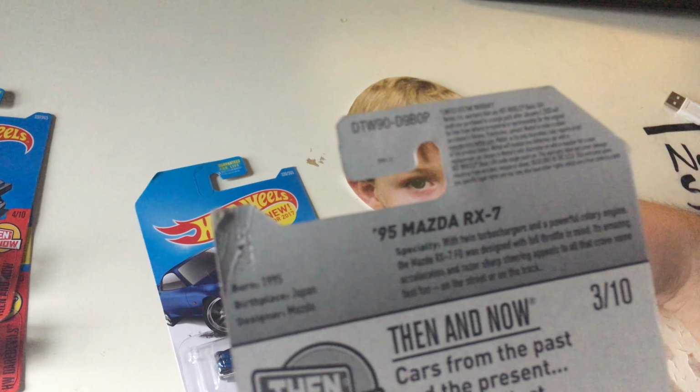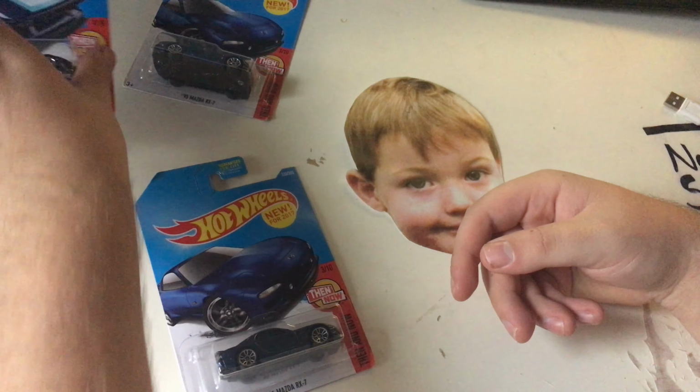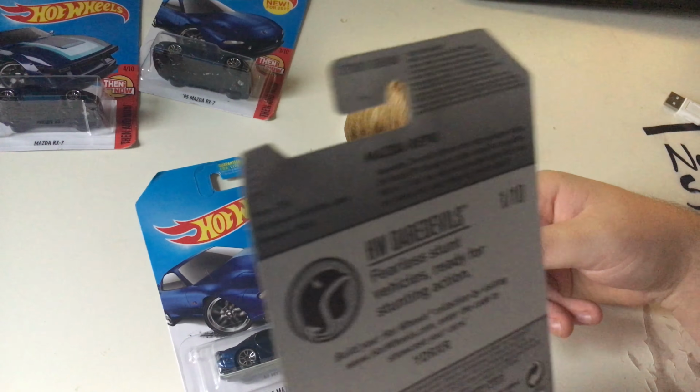I actually didn't notice that they give you little things there. Do these have them? No. Okay, so the FB doesn't have them. The Mazda Repu has one.